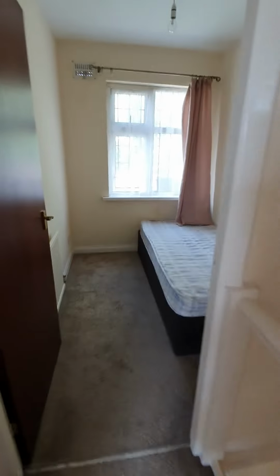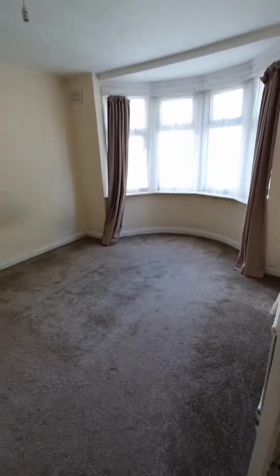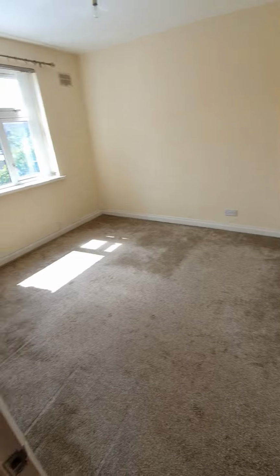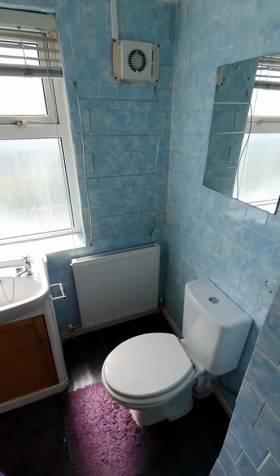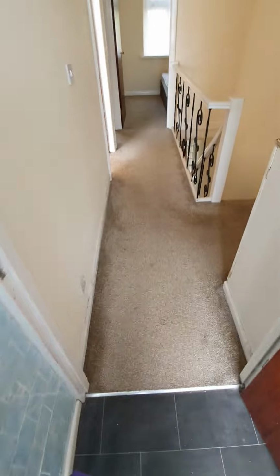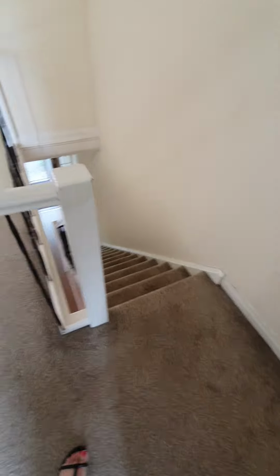So you've got quite a spacious landing. And then into the single bedroom, bed is gonna be removed, front double, rear double. And then the bathroom. And that's looking downstairs.